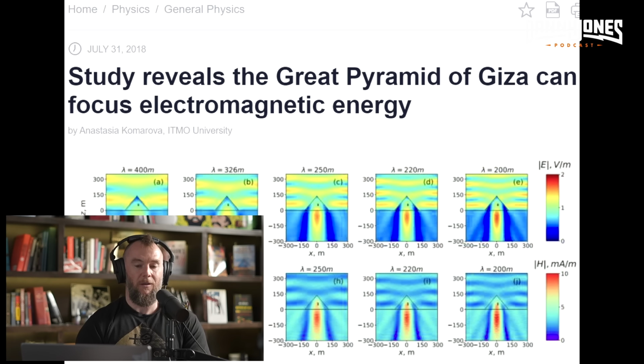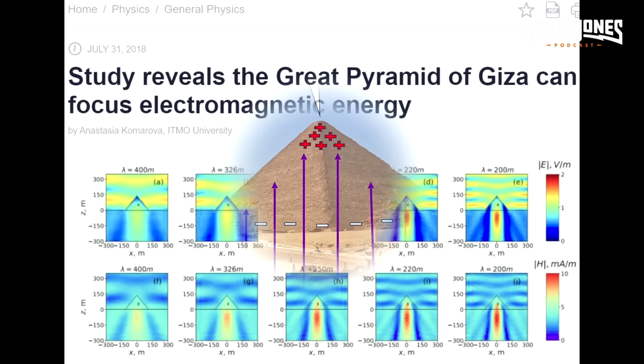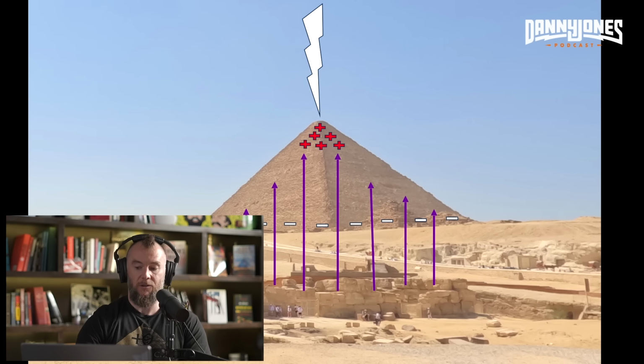And this is again the paper that we were talking about before. Study reveals the Great Pyramid of Giza can focus electromagnetic energy, not only inside of the chambers, but also at the top of the structure. Wow. So you have lightning striking the top of the Great Pyramid. Okay, same accumulation of positive charges attracting these negatively charged lightning strikes.